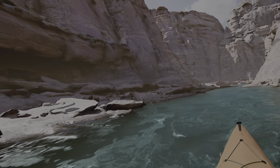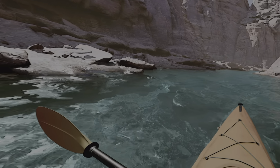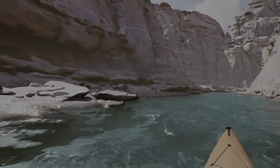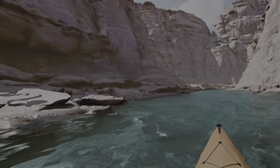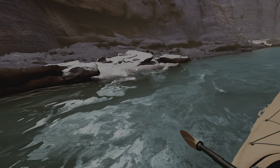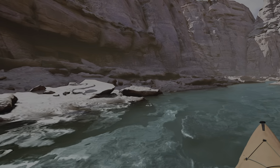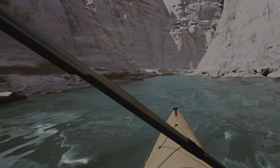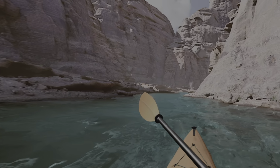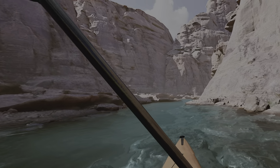After playing so many VR games on PlayStation VR 2, without a doubt, Kayak is the Kayak Mirage. It's the best looking VR visual experience out there. It is the most photorealistic visual experience that you're gonna have.